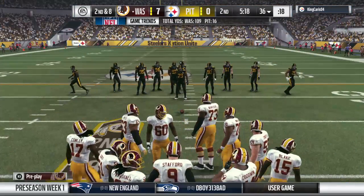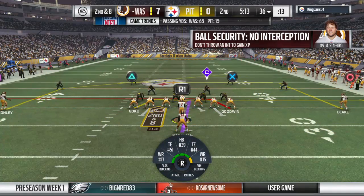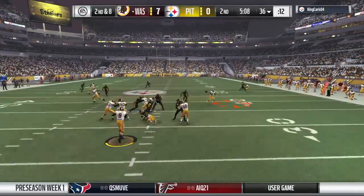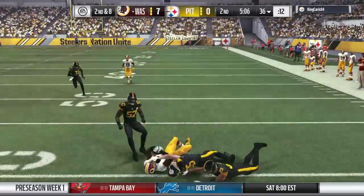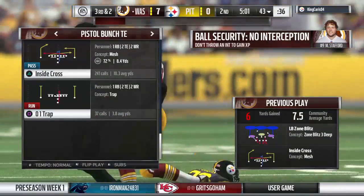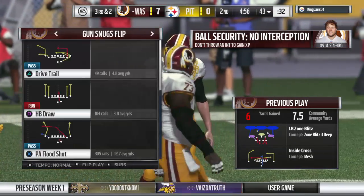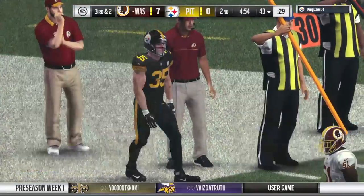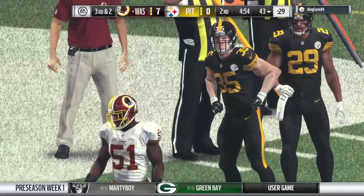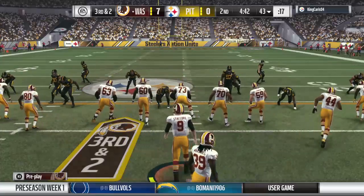2nd down following the run. They'll come out in the pistol. Here's Stafford now on 2nd down. Firing quickly here, and that's complete. And he'll get up to the 43-yard line. Give him 6 on the play, and all of a sudden here it's 3rd down. So here we go, a 3rd down after the 2nd down pass completion.